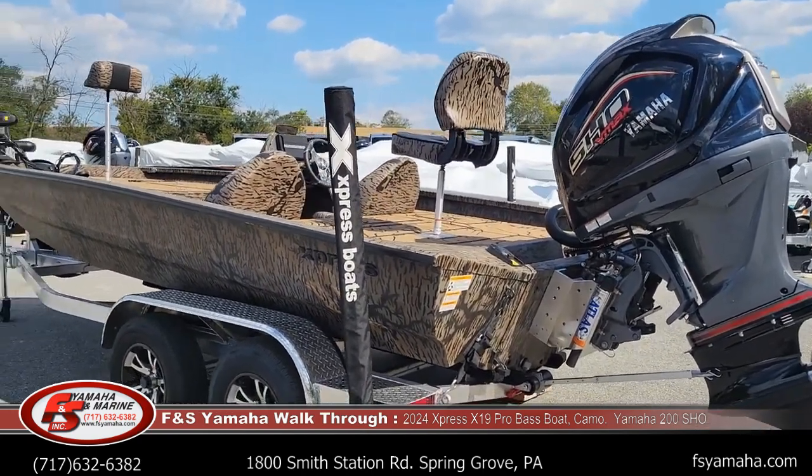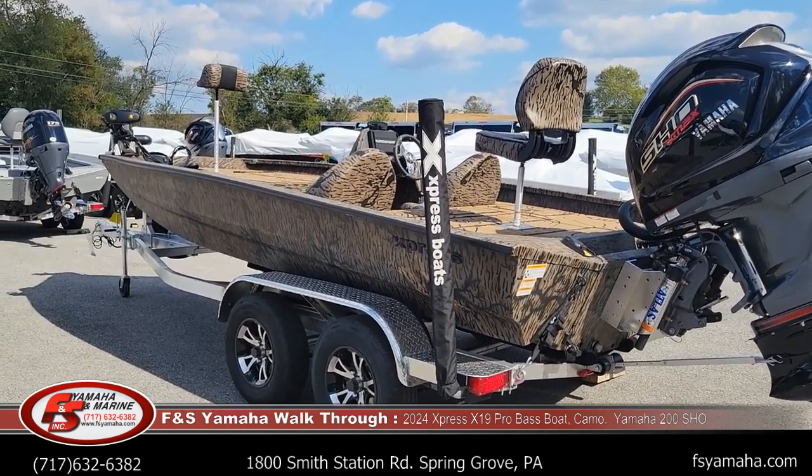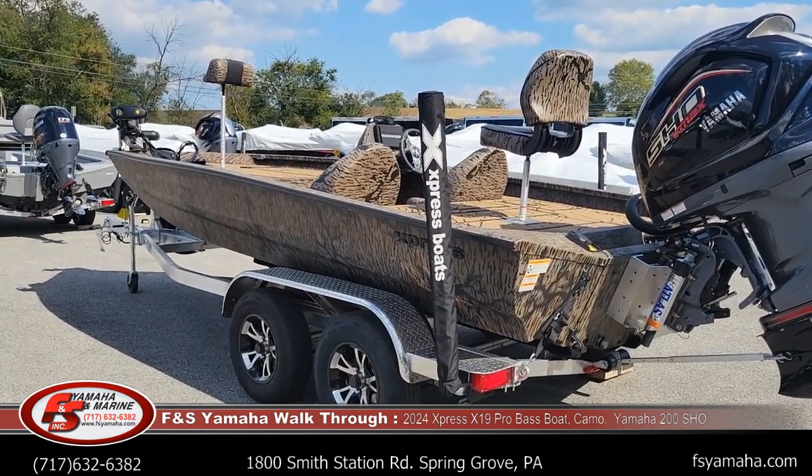Along with our service, we go through every boat very thoroughly when they come. Not just Express, but every boat in the industry needs some help when they come from the factory.